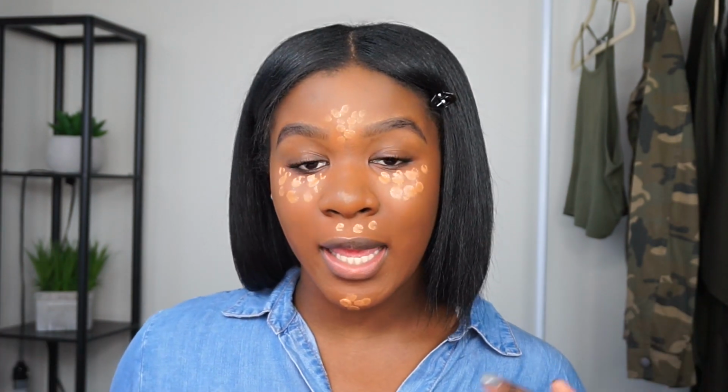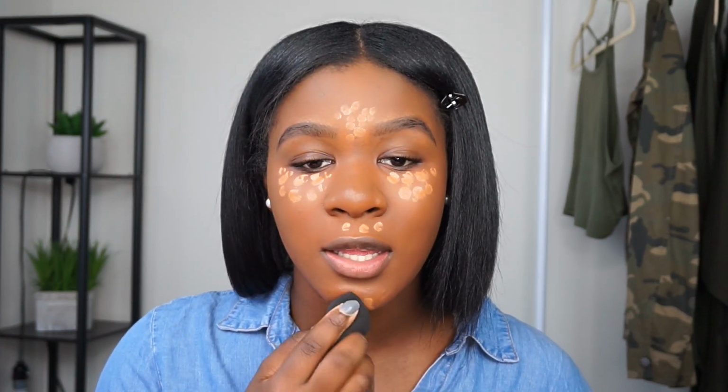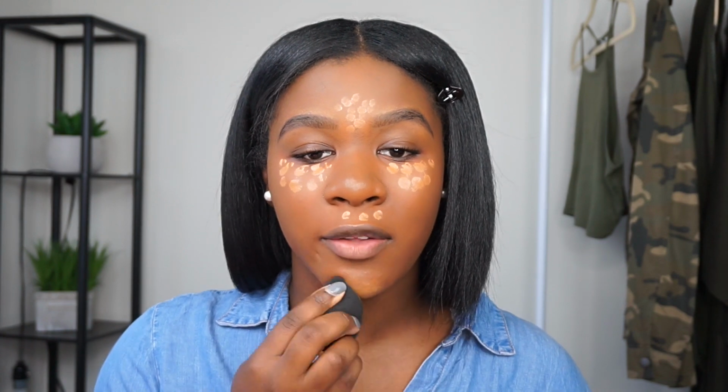Now, using my beauty blender, I'm gonna blend everything on my face, and I usually wait for the under eyes to dry just a little bit more. That way I do get more coverage. So I'm just gonna start with my chin and see how I feel about that.